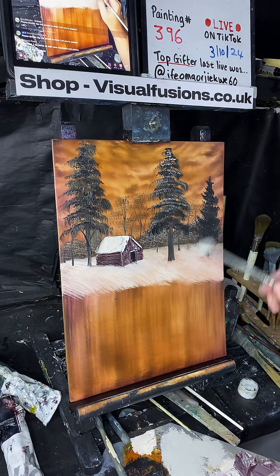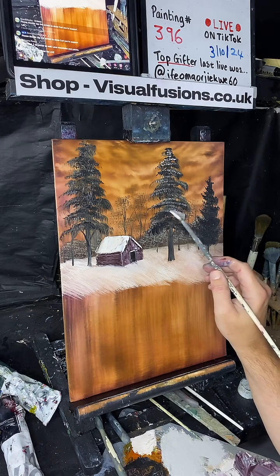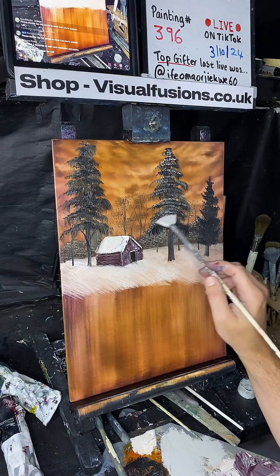Thin paint here going. This is wet paint going on wet paint. Beautiful to do winter as well. Love the mountain. Love mountains and cabins. Yes. This is hot and cold, this one, right? Something really different.